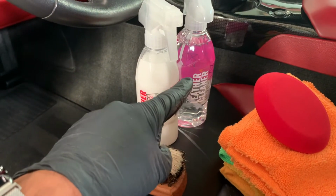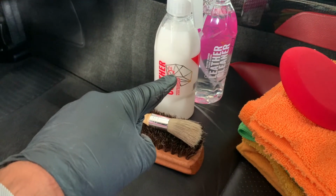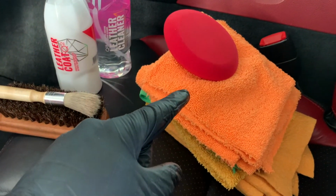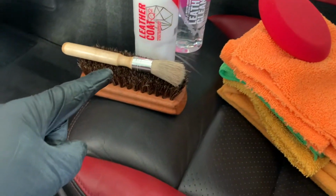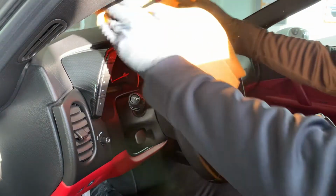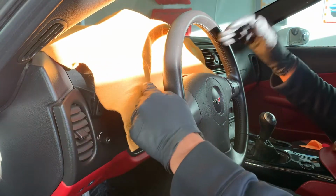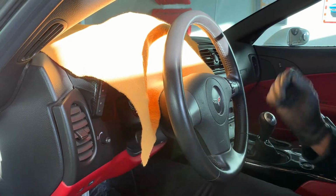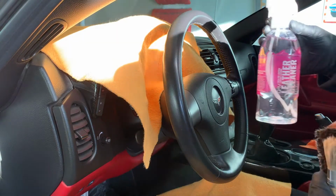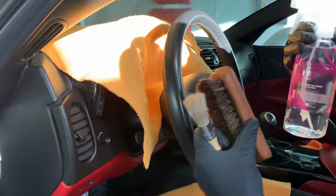Now the tools and products that we're going to be using are Gyeon's Leather Cleaner Mild, Gyeon's Leather Coat, and a couple of microfiber towels, a horsehair brush, and applicator. So first off, we'll start with protecting the dashboard and the gauge cluster with a cloth from any sort of overspray from the cleaning and scrubbing process. Then we'll apply the cleaner to the horsehair brush and start to scrub that in gently.